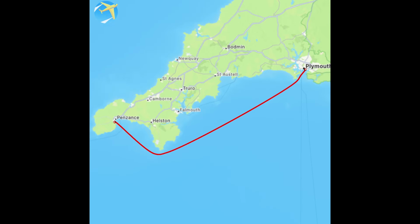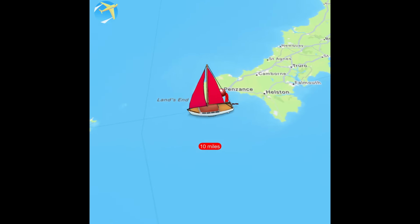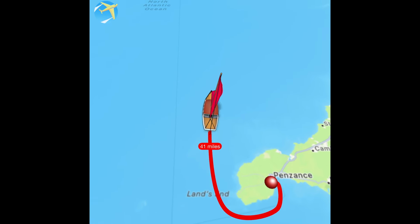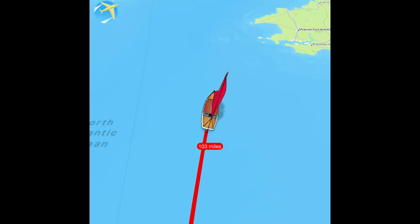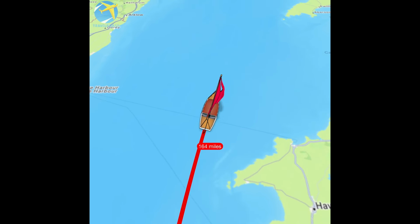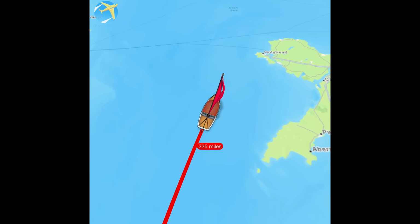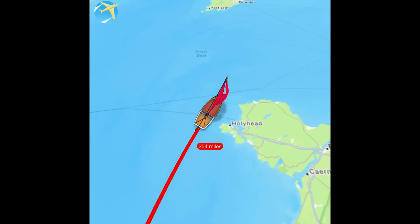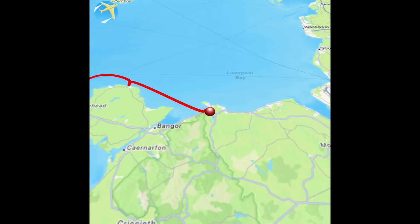They spent the night there, and then the following morning they left, rounded Land's End and started to make their way across the Bristol Channel before reaching St. David's Head. From St. David's Head, they passed Bardsey, headed round Holyhead, and then pulled into Bull Bay to wait for the tide. Once the tide was in, they made their way to the gangway.